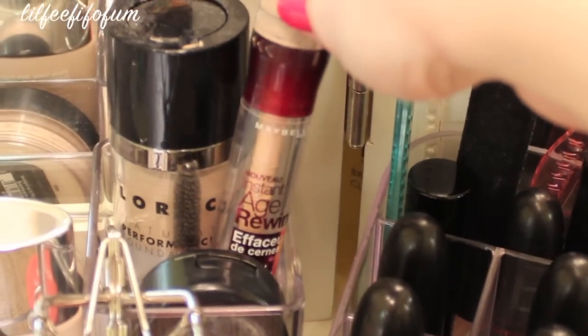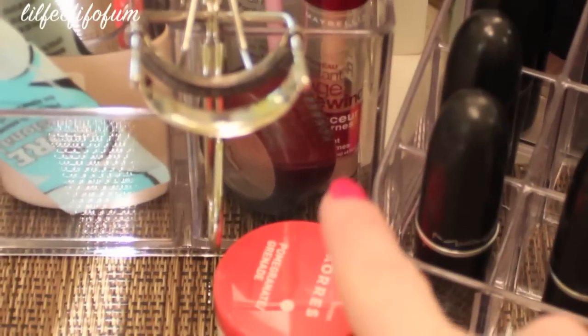I also have my Maybelline Age Rewind concealer that I love so much. And then I have my MAC concealer that I absolutely love. It's great for covering up acne. And then down below I have my Omega shadow that I use to fill in my eyebrows every day.